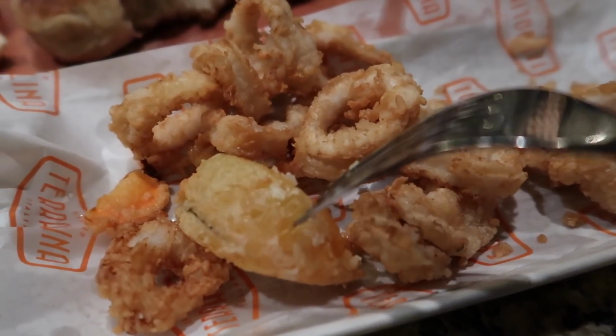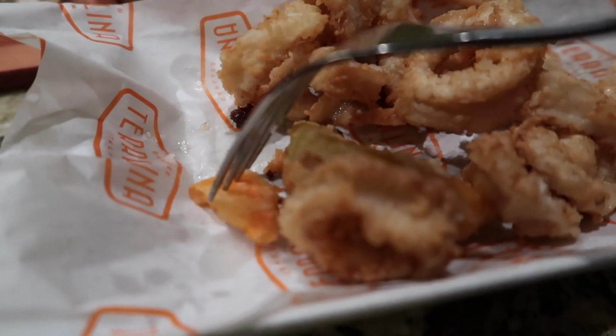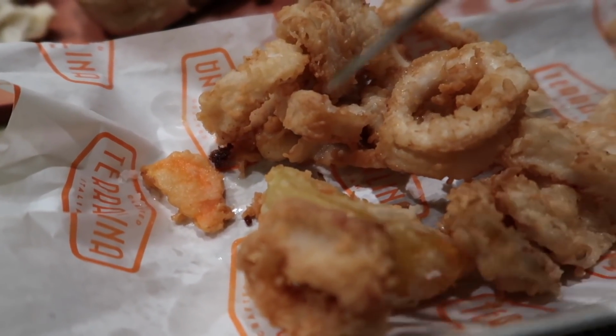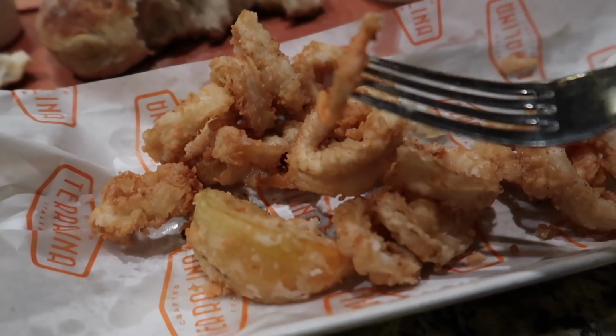I just spoke to the chef. These are green tomatoes and they pickle everything in-house. And they've also got cardamom carrots, I believe, and he said he's gonna bring me one not fried to try because they are so doggone good. I can't get over how good these pickled vegetables are.